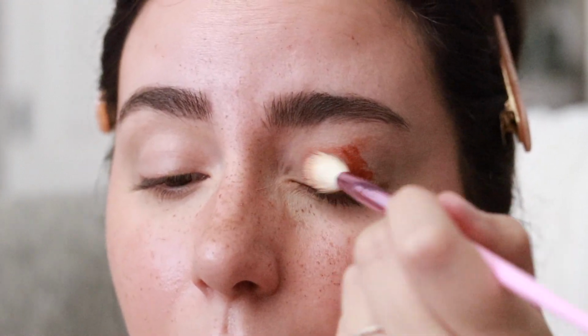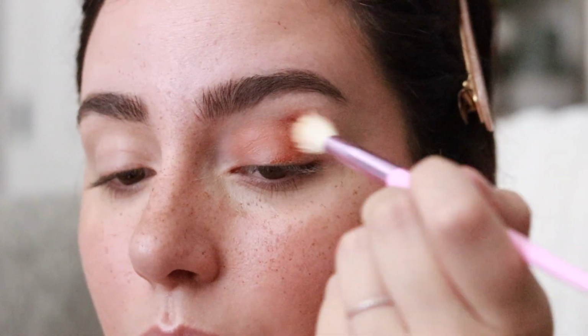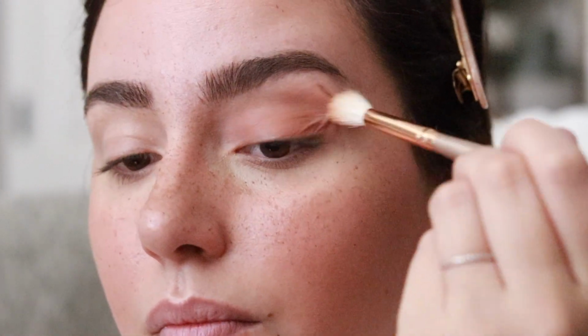I'm gonna start by pushing it out, picking up a little product from that center and bringing it back. Have this beautiful sheer wash of color. You may not like this about this product, but I kind of like that it migrates down for some reason, and it looks like I've already lined my eyes. It's a funky thing about this product, but I actually quite like it.